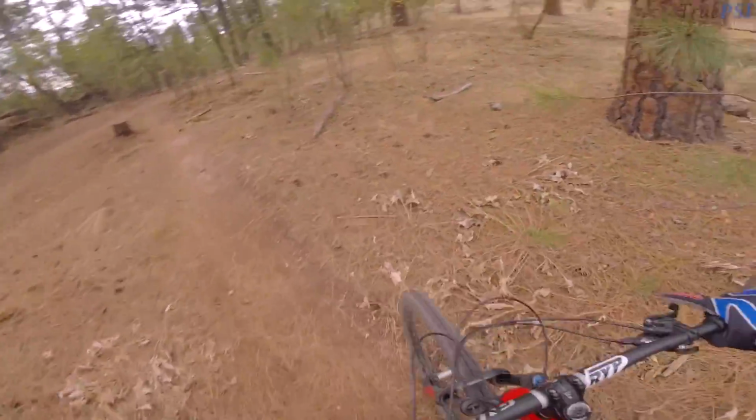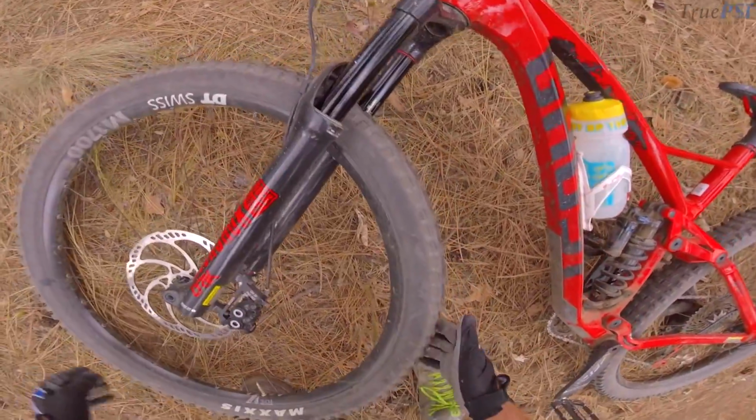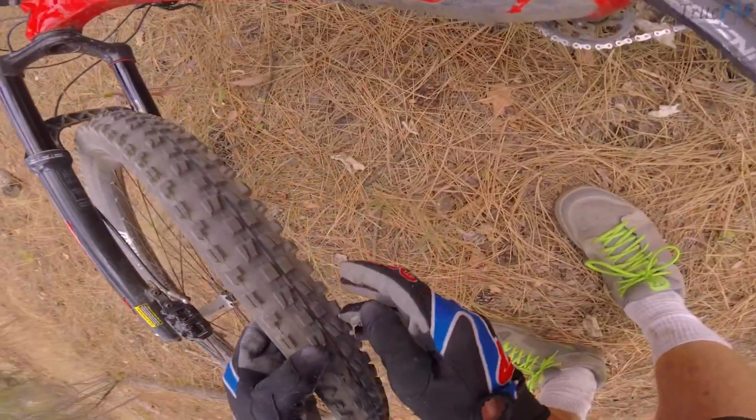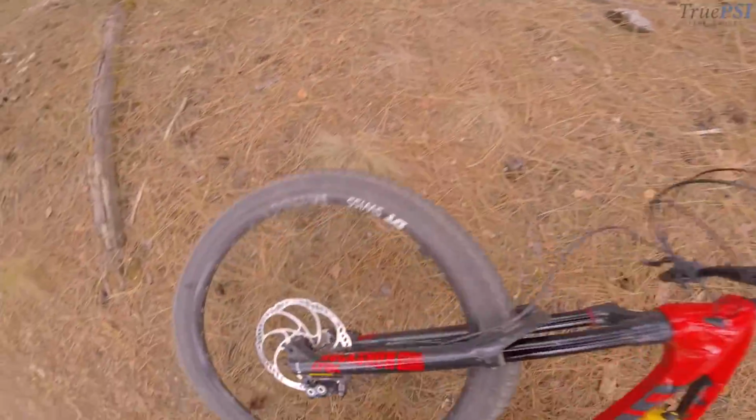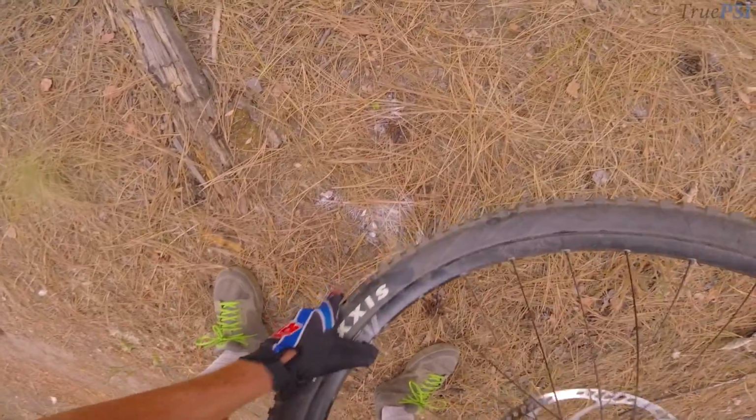Flat tire in the face! Dang it! Landed on a thorn big time. Come on, sealant. Come on. Work now. Oh, it's painting. Come on. Come on.